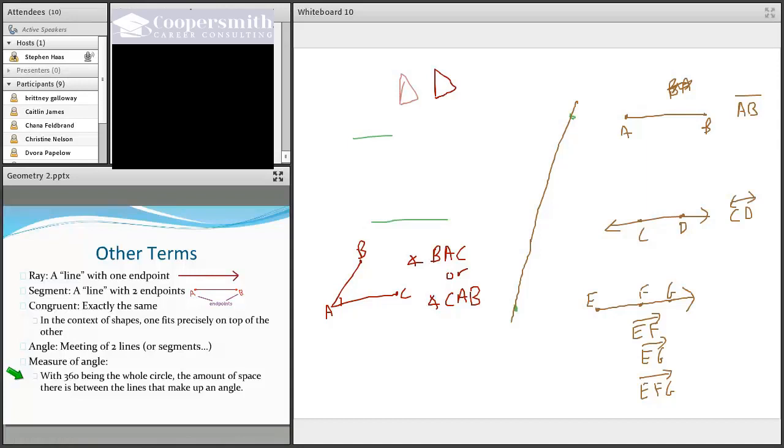Let's say we've got two angles. So a circle has 360 degrees together. Of that 360, there has to be some part of it taken up by the angle. Now this angle, angle A over here, angle BAC over here, is probably something like 40 degrees, give or take.